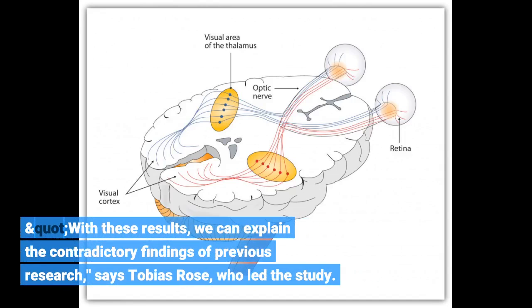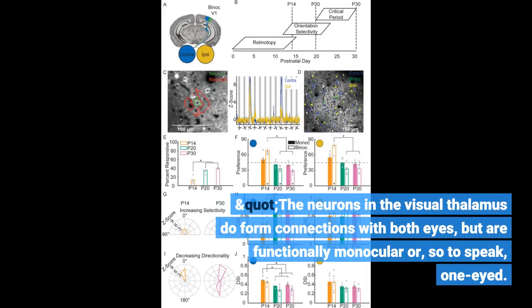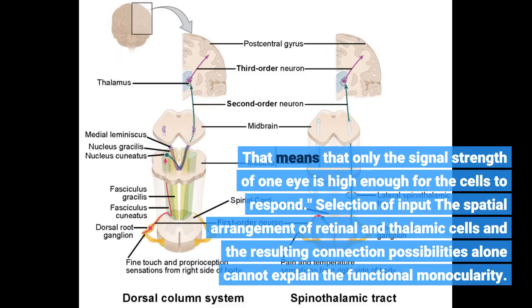With these results, we can explain the contradictory findings of previous research, says Tobias Rose, who led the study. The neurons in the visual thalamus do form connections with both eyes, but are functionally monocular or, so to speak, one-eyed. That means that only the signal strength of one eye is high enough for the cells to respond. Selection of input, the spatial arrangement of retinal and thalamic cells and the resulting connection possibilities alone cannot explain the functional monocularity.